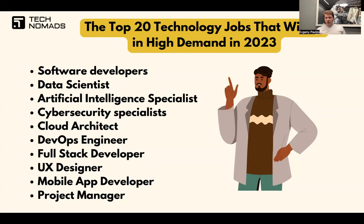Why? Because technology and IT solutions are improving day by day. And obviously, some job positions may no longer be in place. Some skills can be replaced by machine learning solutions, by bots, by artificial intelligence, and so on and so forth. So let's talk about the top 10, top 20.